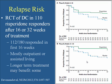But as they discontinued risperidone in people, there was a higher relapse rate in the placebo group compared to the continued risperidone group. Not everybody relapsed. Some people did fine coming off of the drug, even though they responded to it initially, or improved while taking it, I should say. But the relapse rate was higher in the placebo group. So the bottom line here is that some people seem to benefit from longer-term treatment. Some people are going to need that.